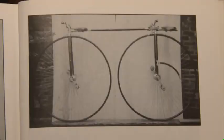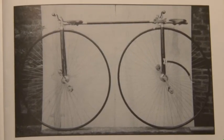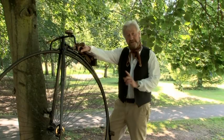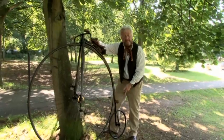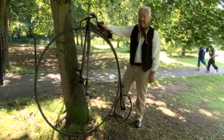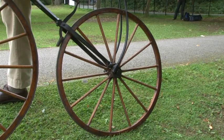So now that they could ride a bike, they wanted to go faster. And the obvious way was to have bigger wheels. Here's a photograph of a tandem with two big wheels, but it has defied all attempts to ride it. The solution they came up with was to have one big driving wheel and a small wheel. It was practical to get on and off, and it minimized the weight. The spokes of a hobby horse and velocipede are wooden, like the old cart wheels.